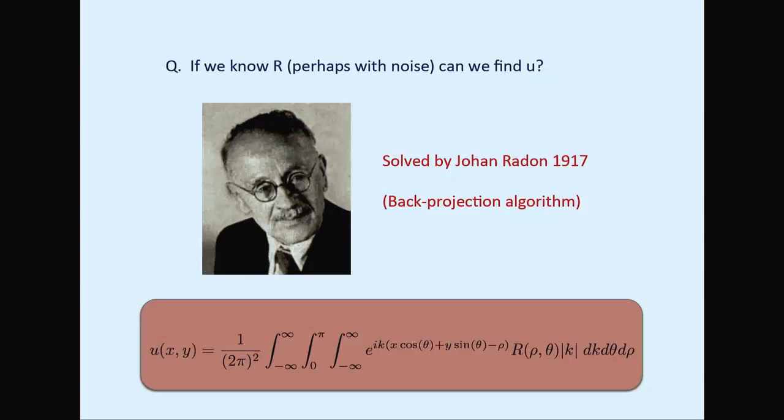Okay. So a little bit of history again. So 1917 was when Radon came up with his paper. People knew about the paper. They knew about this idea. But of course, in 1917, there wasn't anything like the technology to either take the X-rays and measure them or to implement this formula to get the images sorted out.